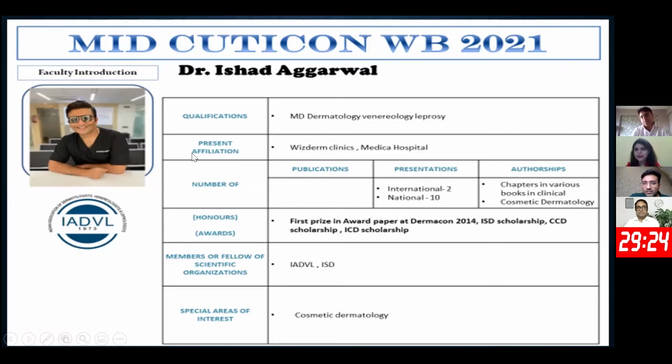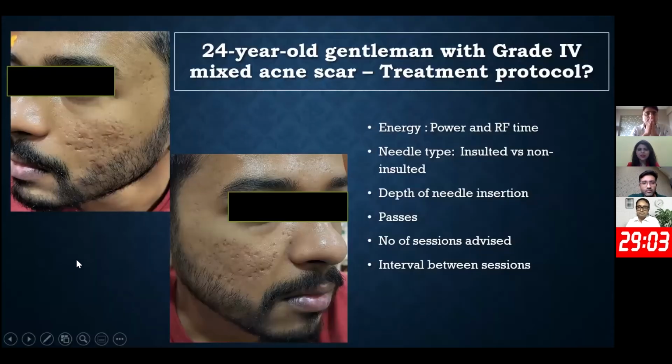Now, without wasting much time, I would start my session on MNRF, and it will be a case-based discussion, and we will be mostly discussing the management aspect of individual cases and how to utilize this technology and device to the best of each indication. And I think that will be an exciting discussion.